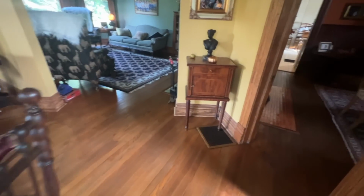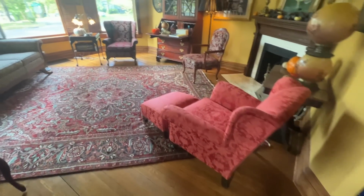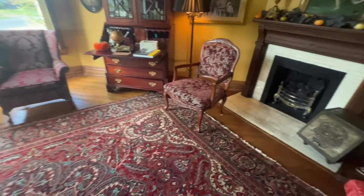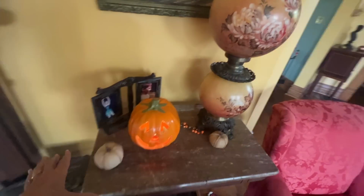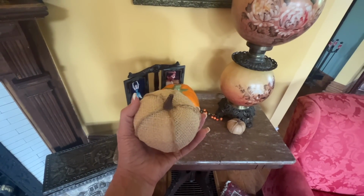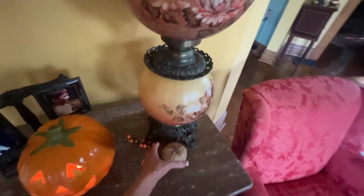And then just some little pumpkins over here. And then I've had this little pumpkin plugged in forever. And I love these little burlap ones. The little burlap pumpkins. Aren't they cute? I think they're another Hobby Lobby one too.